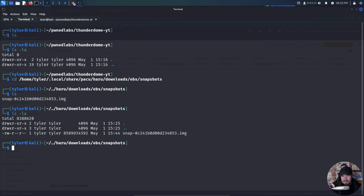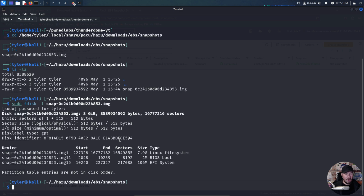But what we need to do is mount this image. So the way we can do that is we'll do sudo fdisk -l, and this is just listing the disk and what is inside of the image. At least I think that's the syntax. Let's see if I'm right. All right, so that is the syntax, and we can see we have our Linux file system here, and that is the one that we are going to want to mount.